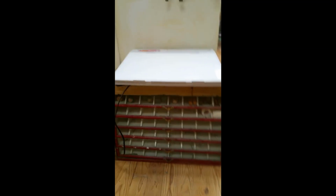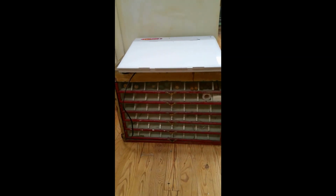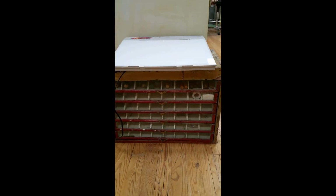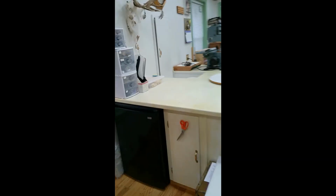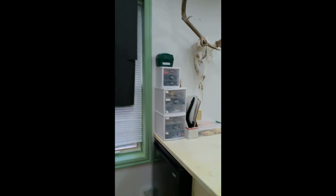Of course, here's a little embroidery case. This is an antique, and it's been around forever. I just use it to store some of my hand carving tools and things that I just don't use all that much. So, anyway, this is pretty much the tour here.